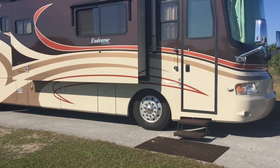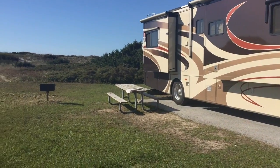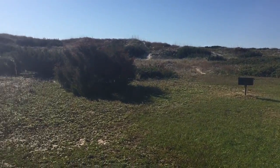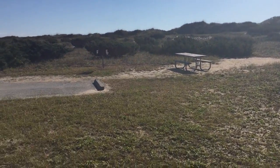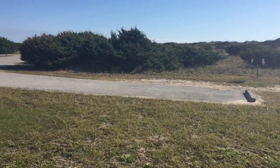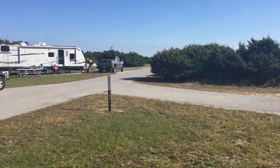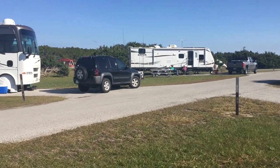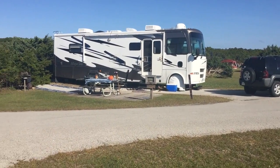I'll just pan around so you can see the entirety of what we're talking about here. That's our sitting area. Right back there is the dune trail over to the beach, which is just gorgeous. And I'll pan around to the front so you can see some of the other sites. This is the site next to us. Very easy access in this campground. Pretty much nobody will have any problem getting around. You just need to choose your site according to the length of your RV.